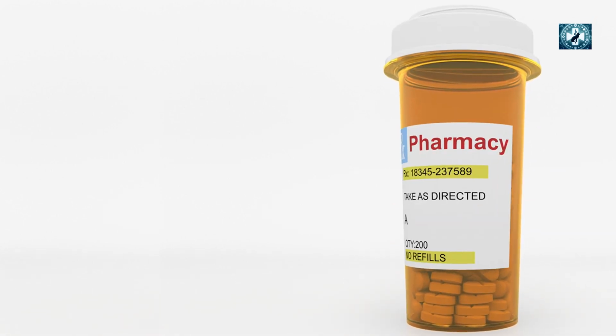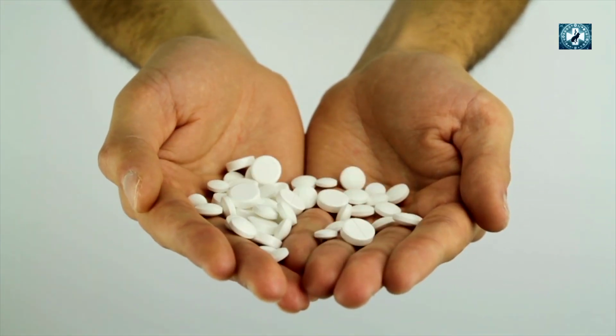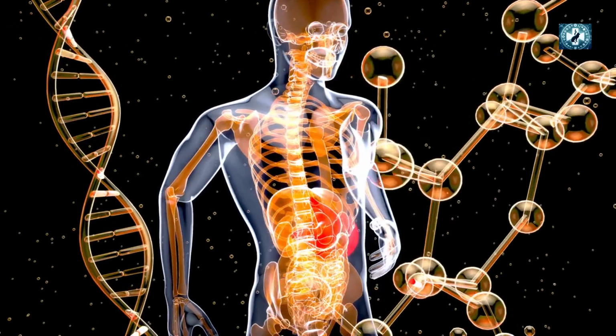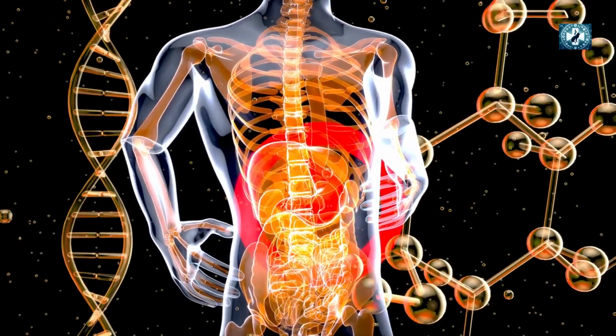Aspirin's versatility and effectiveness make it one of the most commonly used medications worldwide. But as beneficial as it is, it's important to understand how it works and the potential risks involved, especially for long-term use. Now that we've covered the basics of what aspirin is and what it's used for, let's dive into how it can impact your stomach health.